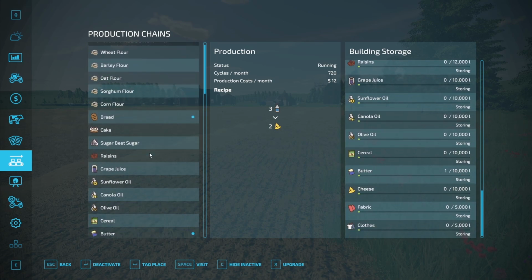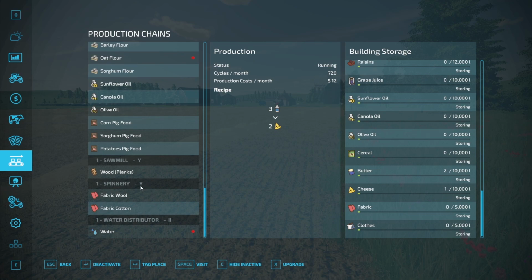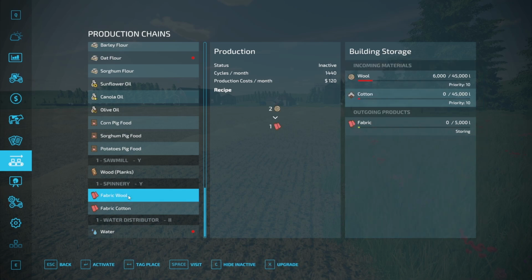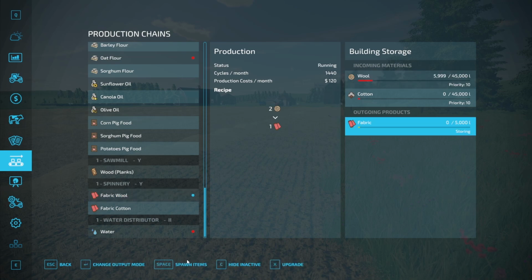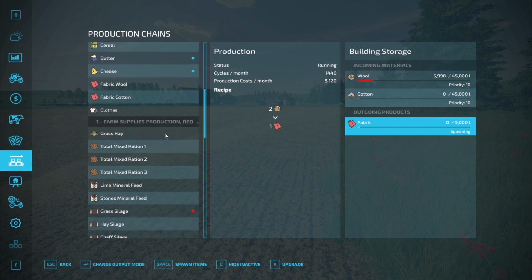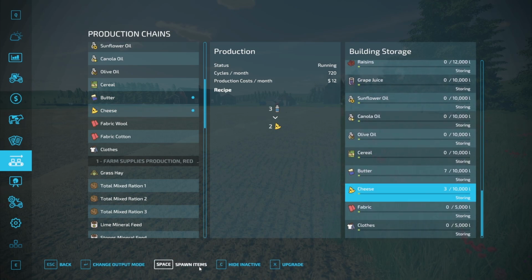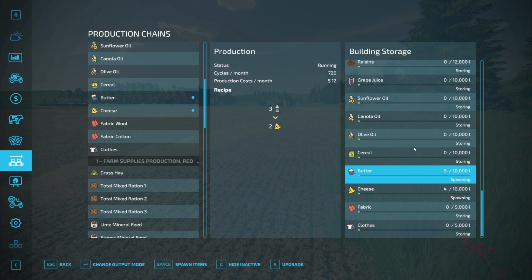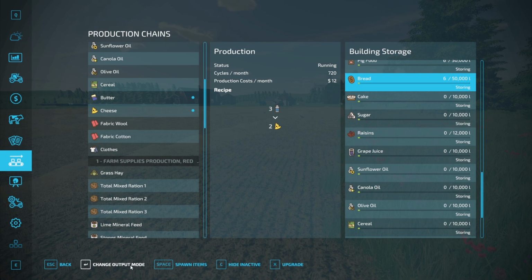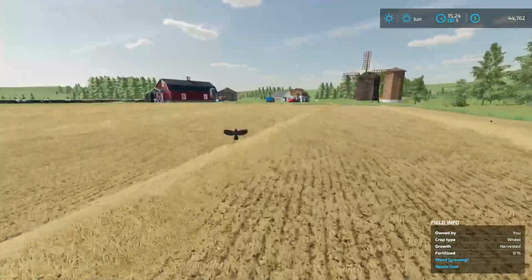And then, we need to go to, not the grain mill, the spinnery. We've got wool that we can do. So we'll activate that. We'll change the output on that to spawning. We'll change the output on cheese to spawn. Butter to spawn. And bread to spawn. I don't know how quickly all this stuff is gonna happen. So yeah, we got all that stuff going on.